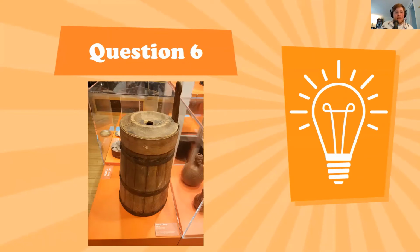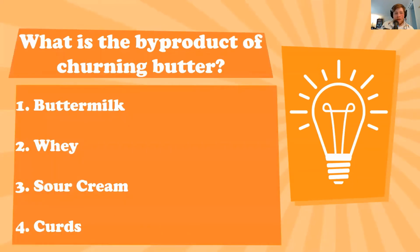Now, my question is, as a byproduct of churning butter, what is the byproduct of churning butter? Do you get buttermilk, whey, sour cream, or curds when you churn butter? What is the liquid that is left over? You've solidified all of your fats. What do you have left behind?